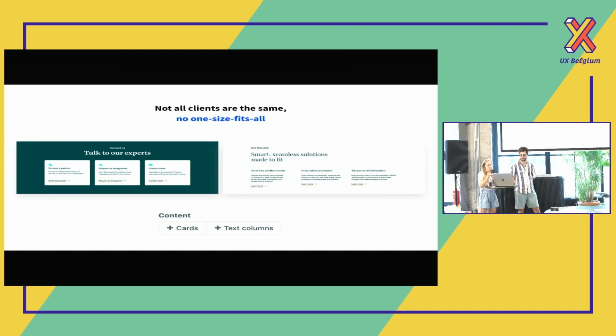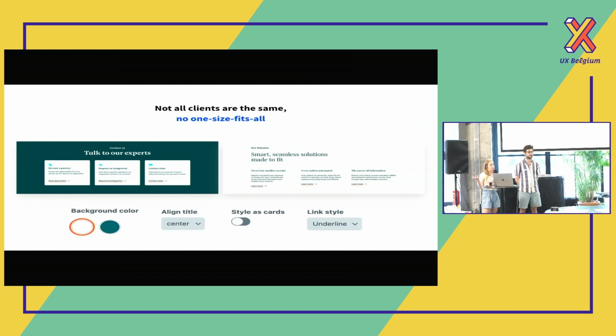And because we already know that they have seen the Figma files or the other pages that are correctly set up, we know that words like card section and text column section are understandable. So we know that the user can use them. And for some users, this is sufficient. It works very well. But there are also other users who do need a bit more options.